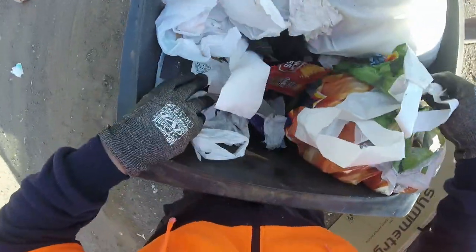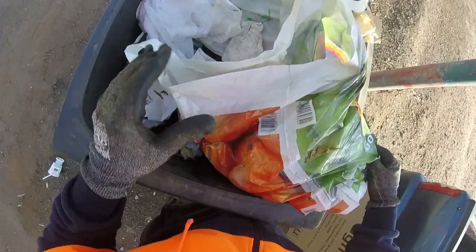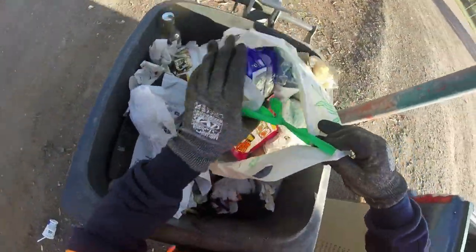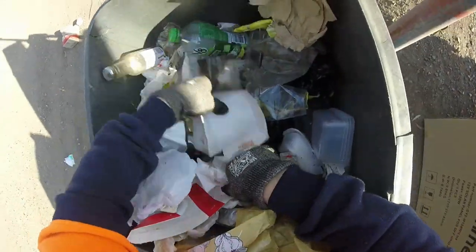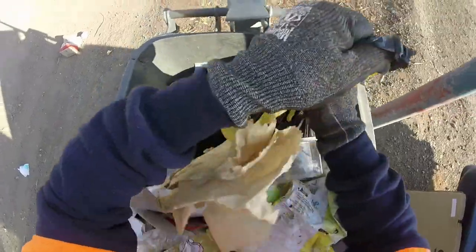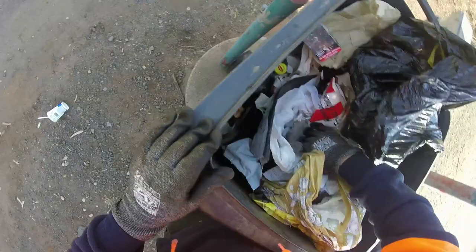Someone's done away with some PowerTech stuff. They broke their solar panel too. Ah dear. Put that there. Someone else probably beat me to this. I'm only guessing, not sure. It's hard to say, unless they're saving it all. It's just too much in there to see what's in there.